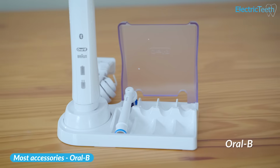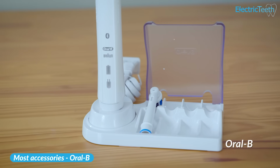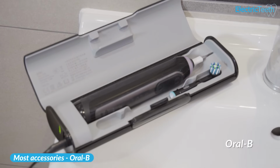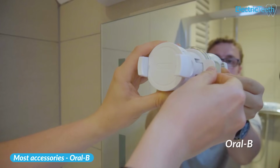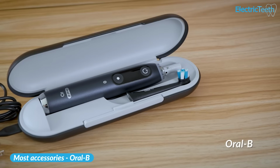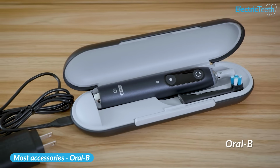So in addition to the charging stand, you may get more brush heads, a brush head storage compartment, a holder for your smartphone, a travel case, a pouch case. There's various different accessories that will come provided. You know, some will have a smartphone holder that clips onto the wall or sits on the countertop. There are lots of different potential accessories that can be provided with the different toothbrushes, but as a general rule, more accessories available for Oral-B electric toothbrushes.